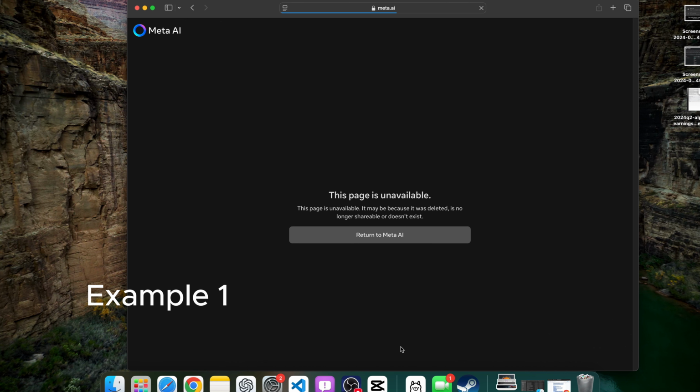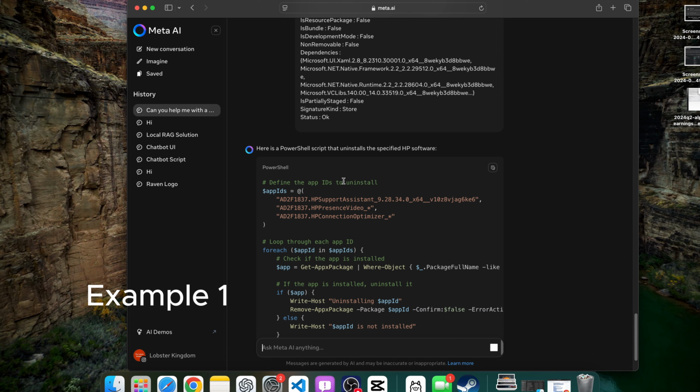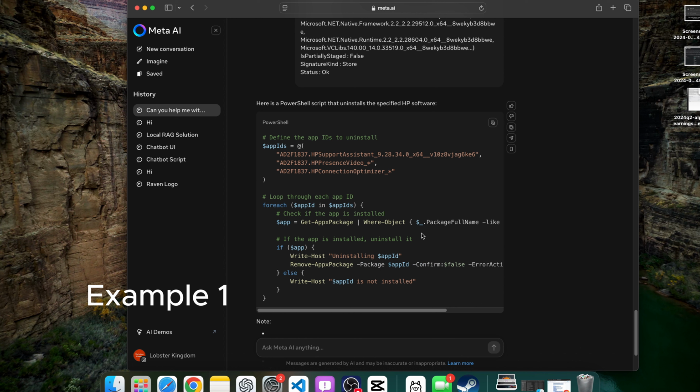On the website, but now it's better. So looking at the code, you can see it's very similar. On the top, it looks like it's giving us the correct name, and the HP assistant had the correct publisher ID followed by that, but these two only had a star, so I'm not sure what's going on there. Either, number one, it didn't know what the actual ID is, or number two, it didn't find it from our output as well. Back to our terminal.